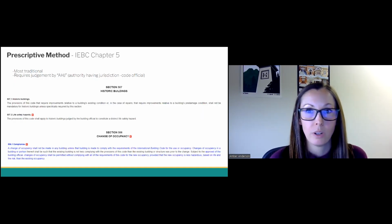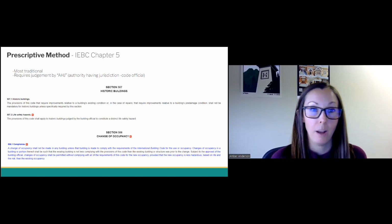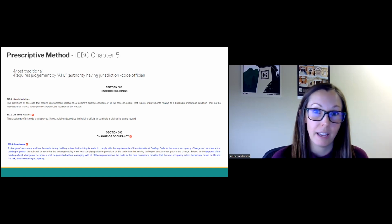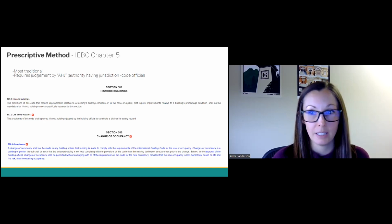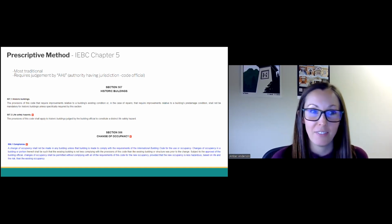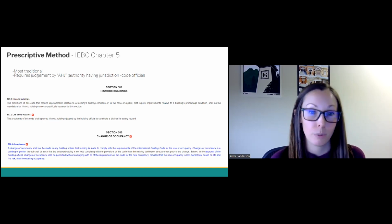So jumping into the first of the methods, the prescriptive method that's outlined in Chapter 5. This is the most traditional. It's most like the IBC. So it's going to have the most requirements for a historic or an existing building to be brought up to code. It does have that provision in there for repairs being done in kind, but the AHJ, the code official, can use their discretion on that. And if they feel that a repair needs to be done in a different way because it constitutes a distinct life safety hazard, which the code doesn't actually define, but if they think that it constitutes that, then they can require you to meet code even for repairs.